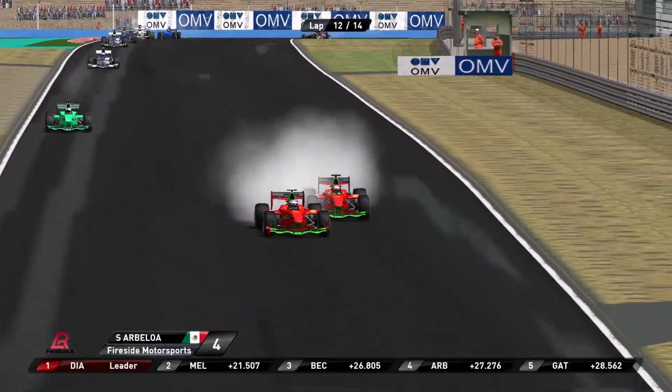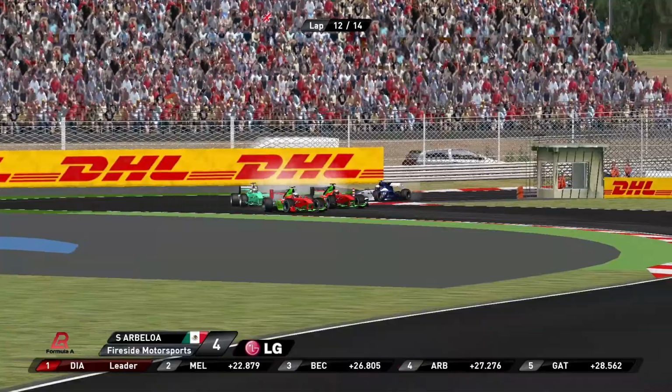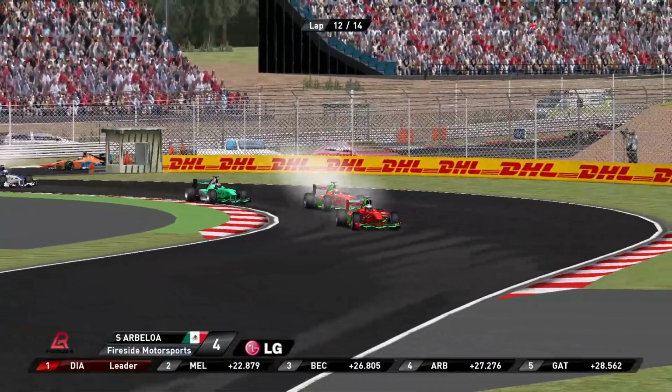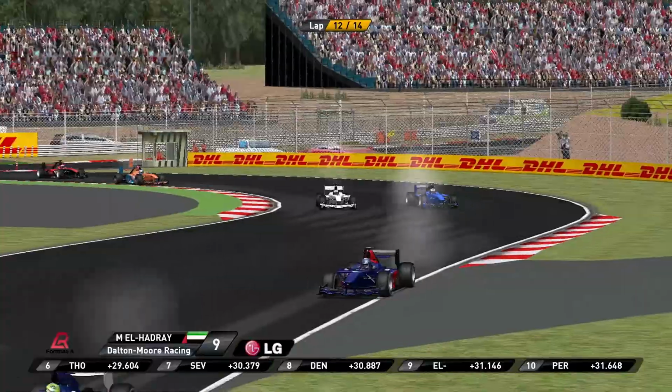They have to be careful here with teammates going at it. Full position. Arbeloa thinks better of it and slides down the inside. There's contact there. They touch wheels slightly. Becker holds on to 3rd place for the time being. The yellow flags are out. There's been contact behind them.